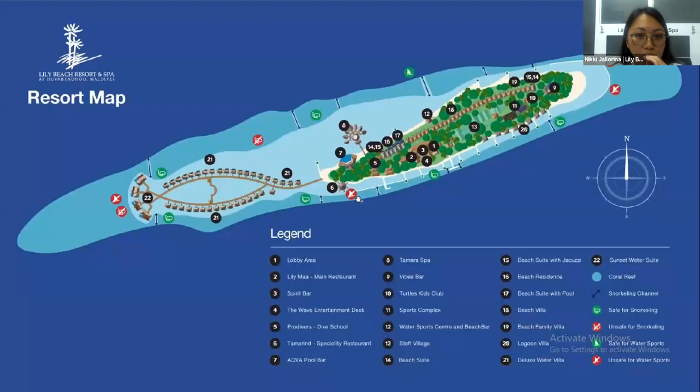Now, here's the resort. The resort is 600 meters in width and 110 meters in length. It is divided into three categories: we have our fun zone, our quiet zone, and of course, the best of both worlds. The quiet zone is from our spa until the water villa area. The fun zone is on the other side of the island, where we have the kids club, the gym, and all those activities.